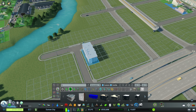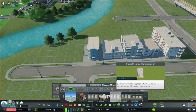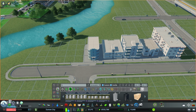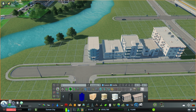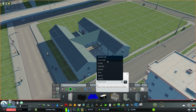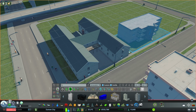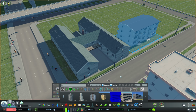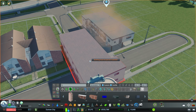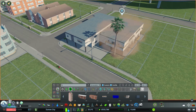So, before I start talking about Overtown, the neighborhood that I am taking inspiration from, on screen you're going to see me scrolling through Find It, basically going through all the apartments that I have, and I'm just trying to find the types of apartments that I want around these neighborhoods. There's going to be a lot of neighborhoods around the downtown that are going to be fairly high density, and I want apartments to look a particular way. So I'm going through, using Find It, using the tags, and giving them a tag so that I can, later on, just search for them and plop them down super easy.